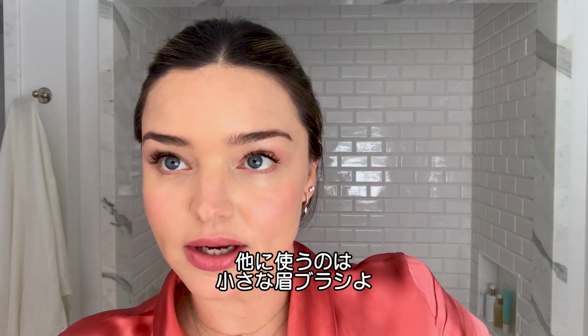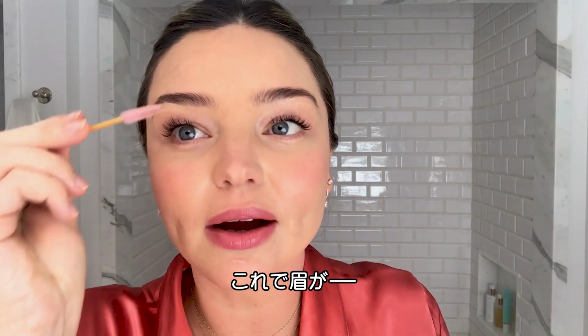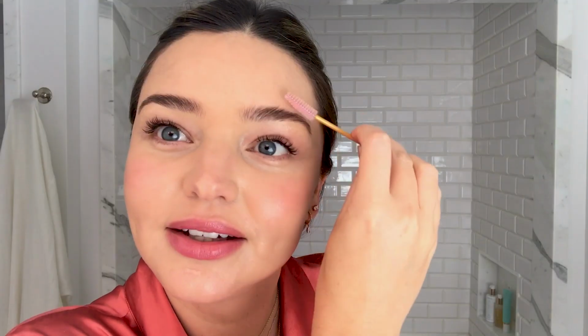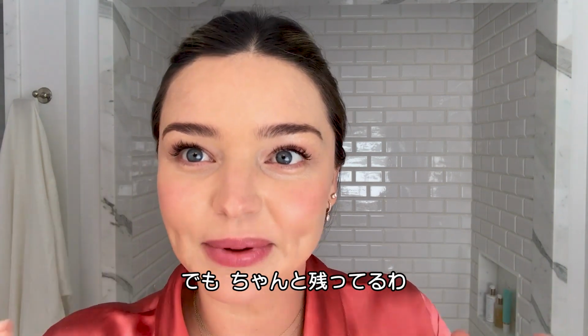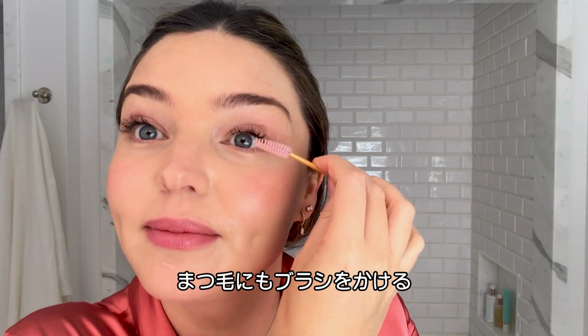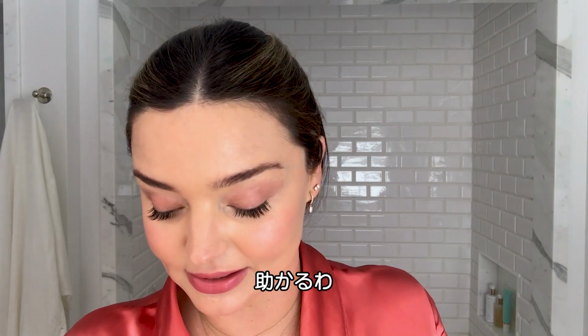Okay, so what else I use is my little, I just brush my eyebrows. So my eyebrows, luckily, are pretty wild. I like to keep them that way. They've even been through lots of bleaching for fashion shoots and things like that, but they seem to really stay there. And sometimes with these lashes, I just brush them a little. It's nice to not have to wear mascara because it just makes things easier.